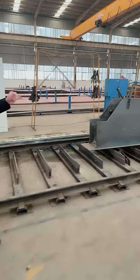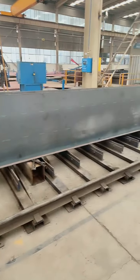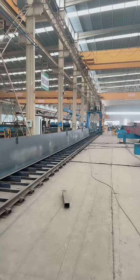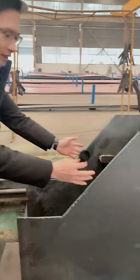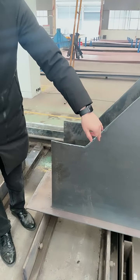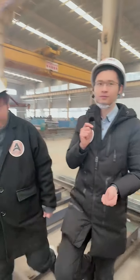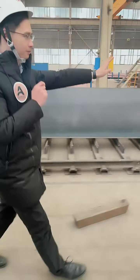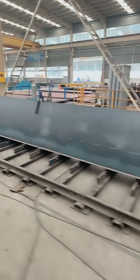And for this machine, I want to introduce our main girder assembly machine, and we can see now it's complete. The machine pushes the steel plate and welds maybe one meter or two meters at once. Later I will show you the auto welding machine. So we come along this, have a view for our customer.